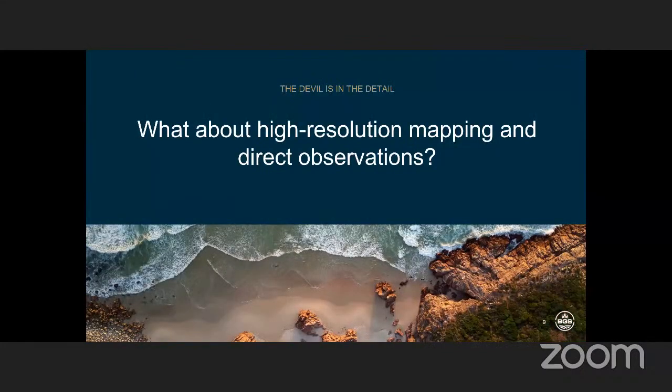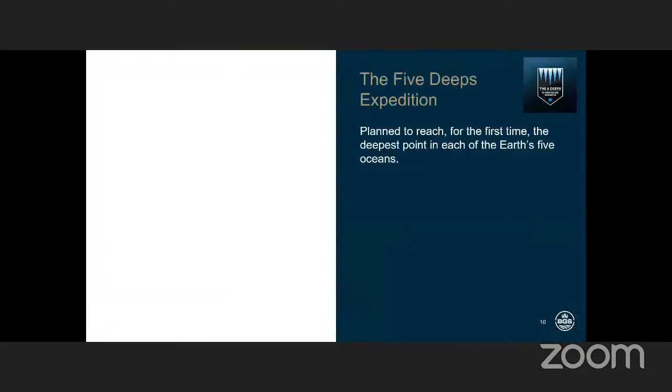So there's quite a bit that we can start to unpick with a regional perspective, but what do we start to see when we start looking in more and more detail? So the devil is in the detail, and I'll just take you through a few aspects of the 5 Deeps expedition that I mentioned in the introduction. That was conceived and financed by Victor Vescovo, an American explorer who came up with the idea to find and dive in a submarine to the 5 deepest points in the 5 oceans.